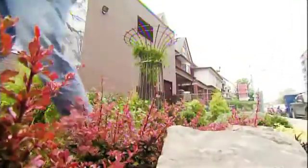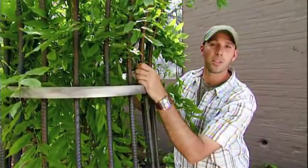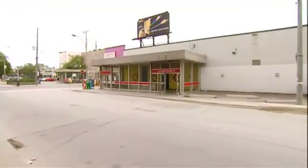Over time, this vine is going to fill in and make this planter look like a tree. Speaking of which, it's time to show this garden to Councillor Giambroni. Do you remember this space? I do. It's certainly changed a lot.